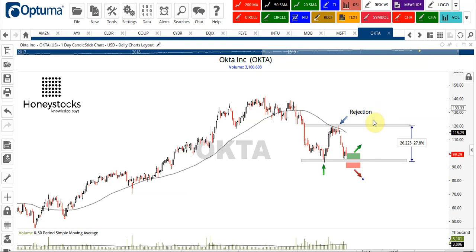Okta I highlighted at the weekend, and this was basically the chart for Okta. Now, the concern was that we obviously had a rejection here. We're clearly in a bit of a sideways range at the moment. Now, with any range, you do hope that it moves to the upper end of the range and then ultimately breaks out. And there is a case to be said for that.